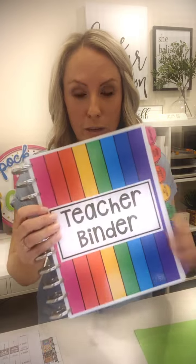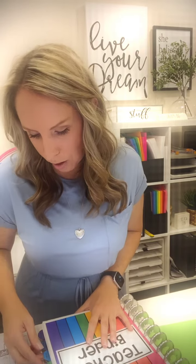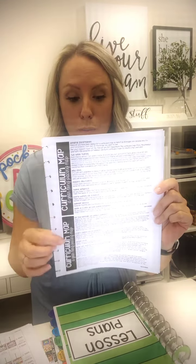And then there's a couple things I do with that. In my teacher binder, this is the one I used when I was teaching. I'm not teaching again this year because I'm helping you guys more. I literally have a tab that says curriculum map. And can you see it? Okay, so I will literally pull it out. This is last year's. And then what I will do is I will put in this year's.